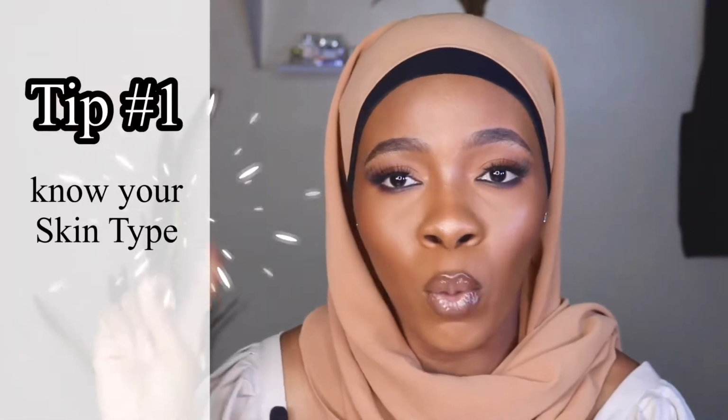So tip number one is to know your skin type. So basically there are different types of skin types. There's dry, there's oily, there's normal, there's combination. So for you to be able to find a foundation that would work perfectly for you, the first thing is for you to know your skin type. For example, if you have dry skin, obviously you're not going to want to lean towards buying matte foundations. If you have oily skin, you're not going to want to buy all those dewy, oil-based foundations.